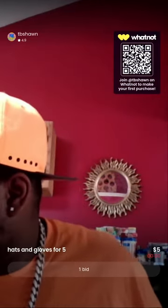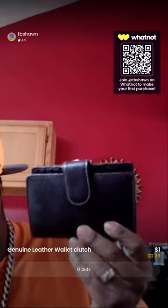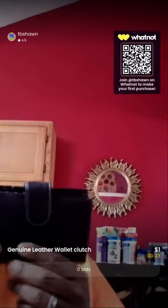Did I show off that leather wallet? I'll show off the leather wallet. For $1, genuine leather wallet, clutch. It holds your keys and your cards and your cash. Triple C.